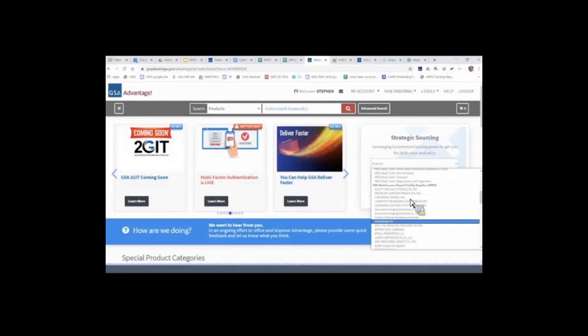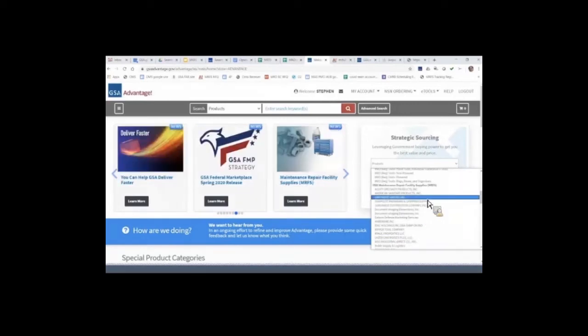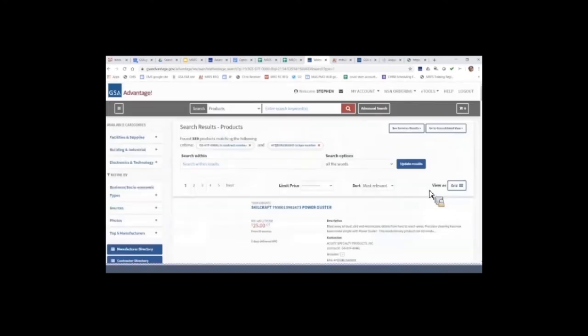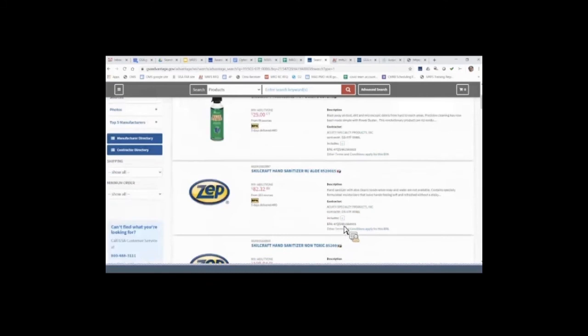The way that this works is if you click on one of the names of these contractors, it will produce the full selection of that contractor's MRFS offering. I'm going to pick this first one because I know from memory that they have a fairly small offering. This is Acuity Specialty Products, also known as ZEP. But here you go, 389 products. So they don't have a lot of items, but these are the items that they sell under MRFS.